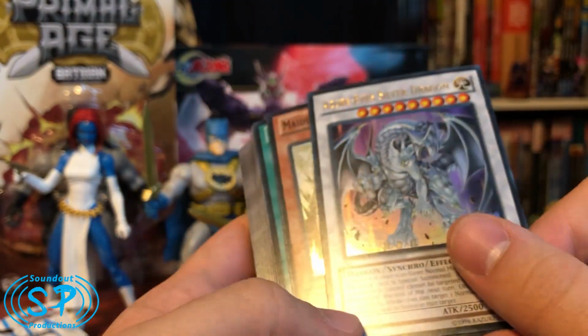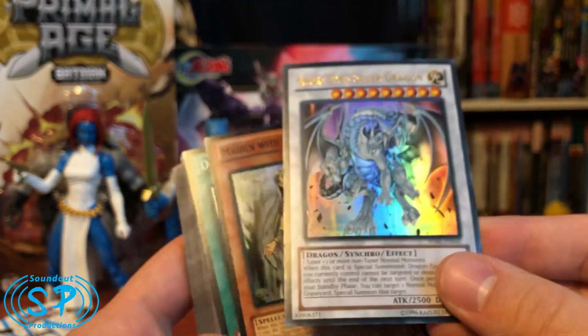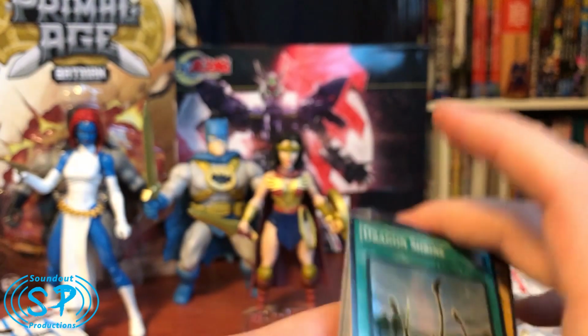Is it a secret rare? I don't know. It's not a secret because I don't have that extra foil. But anyways, point is, it's got the Azure Eyes Silver Dragon. I just had a standard one of these from something. Maiden with Eyes of Blue. This is like the third one I needed because I wanted to have 3 in the deck.